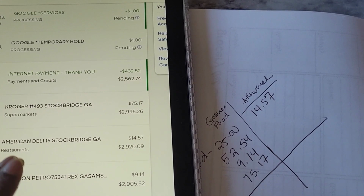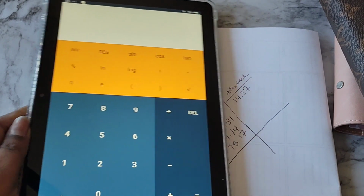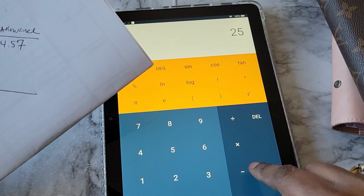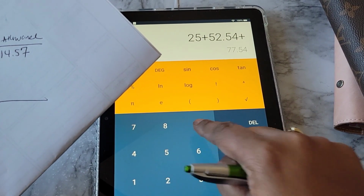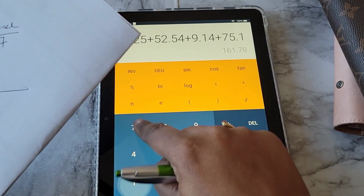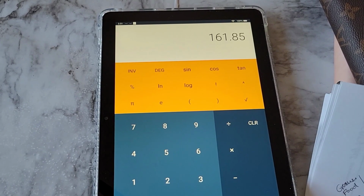All right. So we only had $80 for this category. As you can see, we've already gone over. But that is all that we had on the credit card for that time. So let's bring it back out because this calculator is big. So for groceries, we had $25 plus $52.54 plus $9.14 plus $75.17. And that's a total of $161.85. That does seem right.